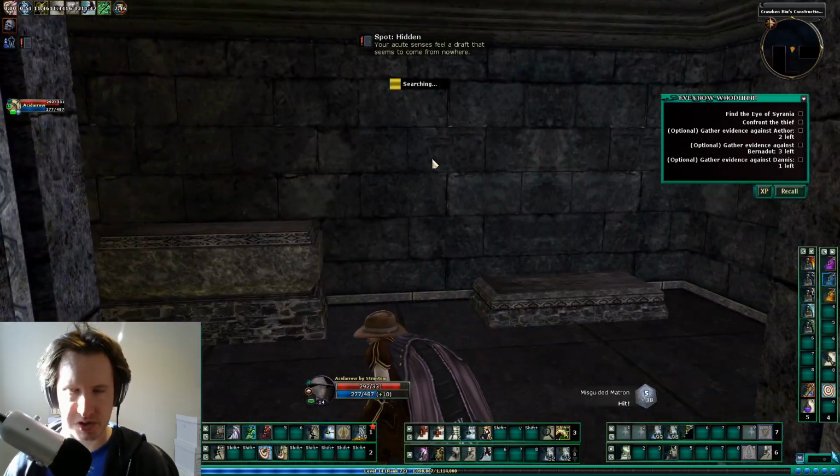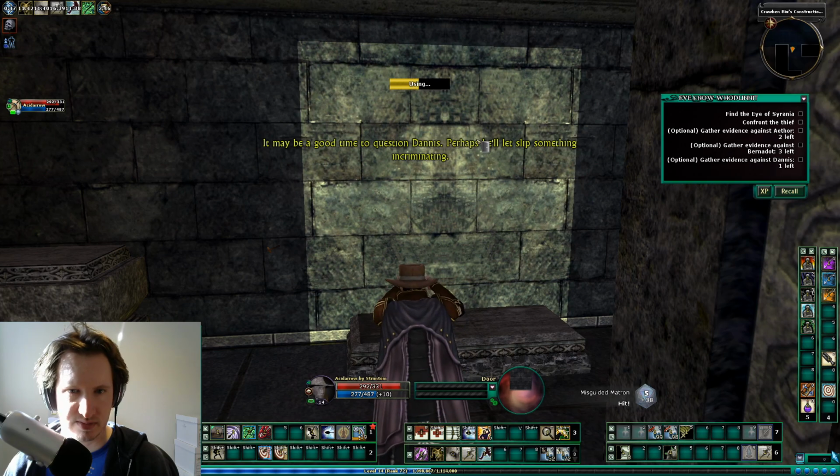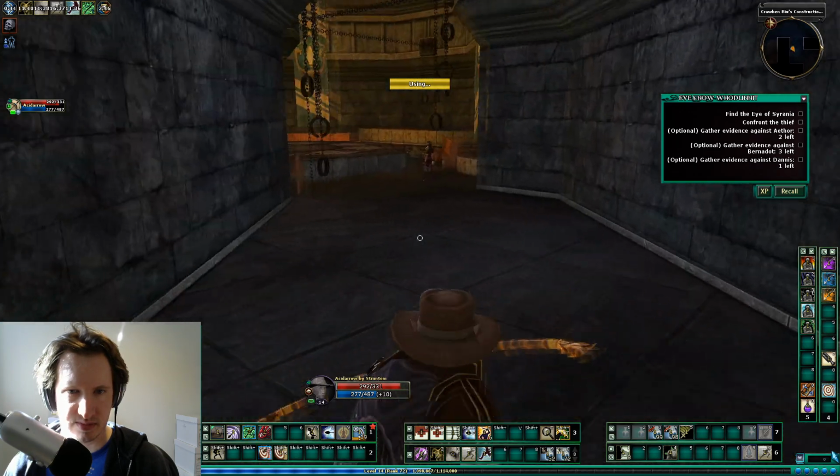Oh, there's another secret door here. I'm hoping I'll find something in here. It may be a good time to question Danis. Perhaps he'll let slip something incriminating.